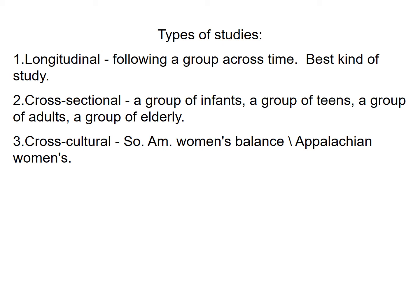And then cross-cultural has to do with, I'm going to compare women in South America to women in Appalachia to women in the Sahara, and we're going to see the differences. So all of these are really interesting studies in motor development, and the one that we'll spend some time on is with infants, and how some of them are bound in certain cultures and in other ones they're not.